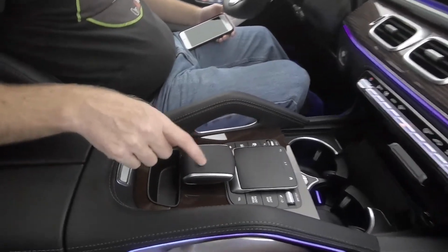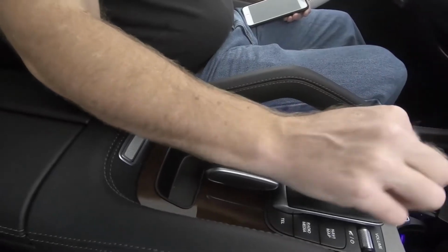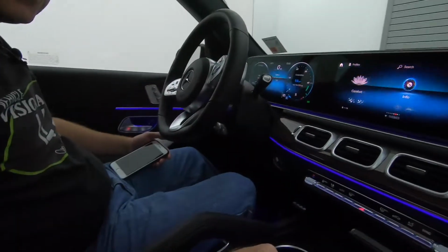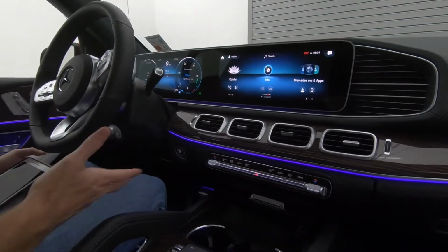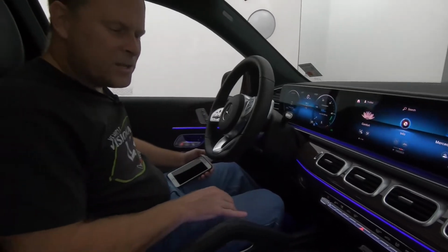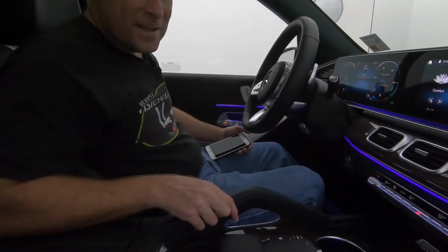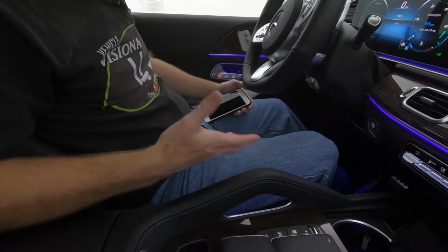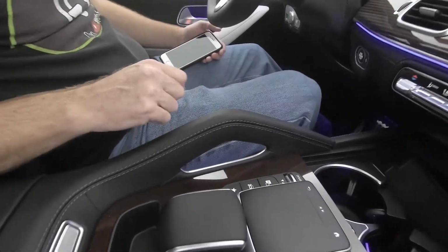An interesting thing here, if you're wondering, what is this right here? That's functional for laying your wrist on. So you have an easier place to just kind of rest your hand and your wrist as you're using the trackpad to work your way around on the screen. And just several one-touch options such as active park assist and different details about the vehicle that you can get into on the screen. If you want to go right to that, you can just push on those and see where they go and what it takes you to and all that good stuff.